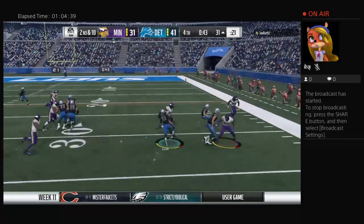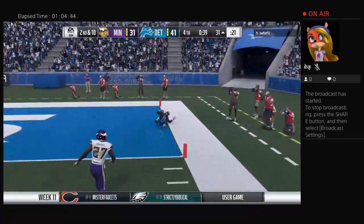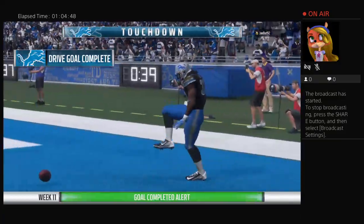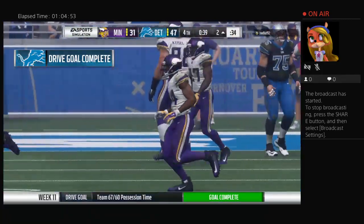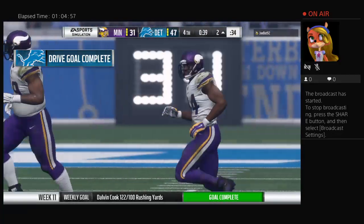Now a give running right. It's Cook. Room here to run. And now off to the races. Down the right side. Touchdown, Detroit. A great play there. His 3rd touchdown of the game, 10th on the year. And the Lions are able to grow their lead.